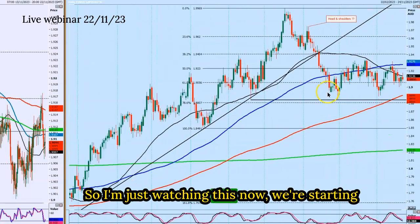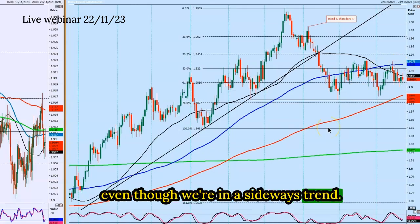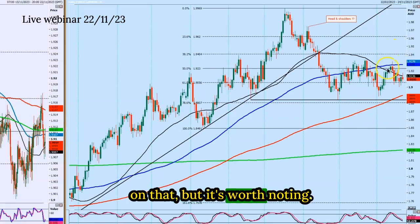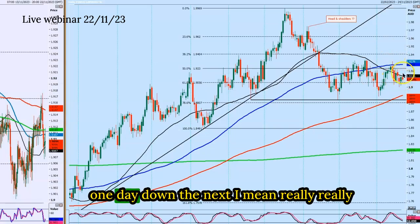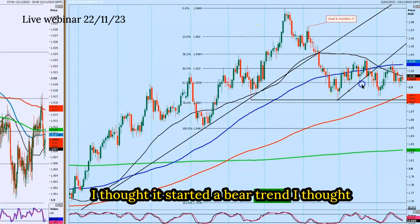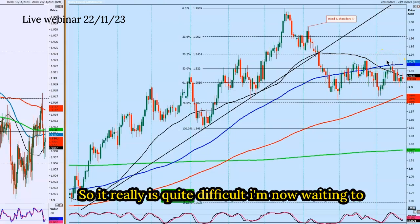So I'm just watching this now. We're starting to settle below the 100-day moving average, even though we're in a sideways trend. I wouldn't base the trade solely on that, but it's worth noting. Lately it's up one day, down the next. Really tricky. I thought this was probably a bear flag, the start of a bear trend, but it wasn't. We broke down and just traded sideways. So it really is quite difficult.